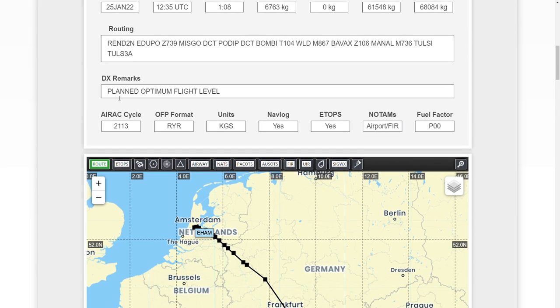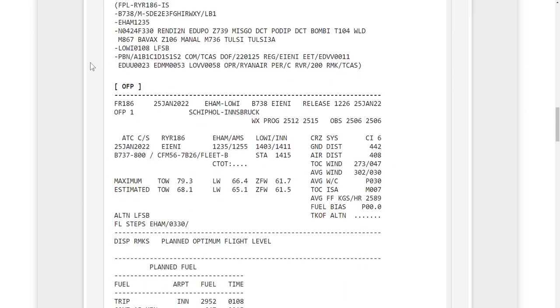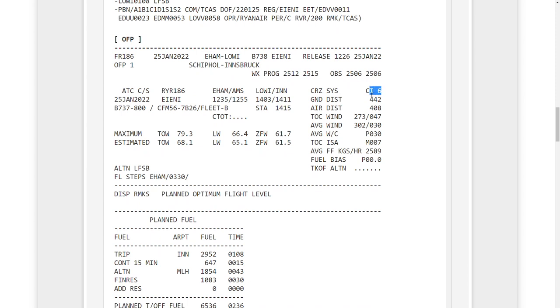It says planned optimum flight level. In other words, weight, balance, wind, temperature, airspeed, all of that has been calculated by SimBrief to give us the best performance. And that is our route. So going down, there's our RYR 186. And here's the flight level that we have. And right here is the routing. And LFSB is the alternate. Over here, we're going to need to know cost index. We'll need to know the average wind.